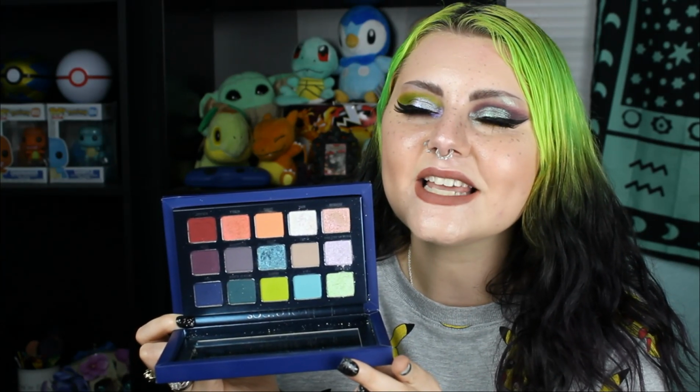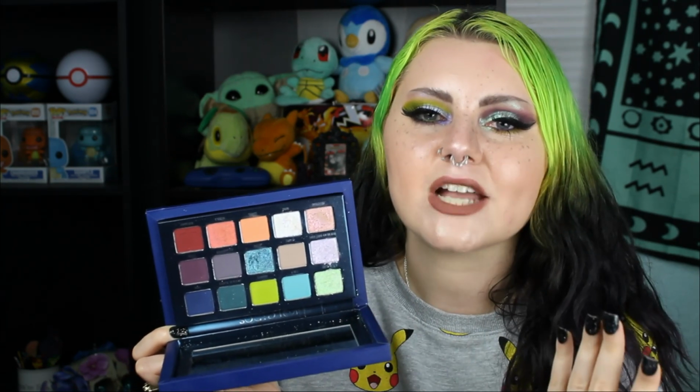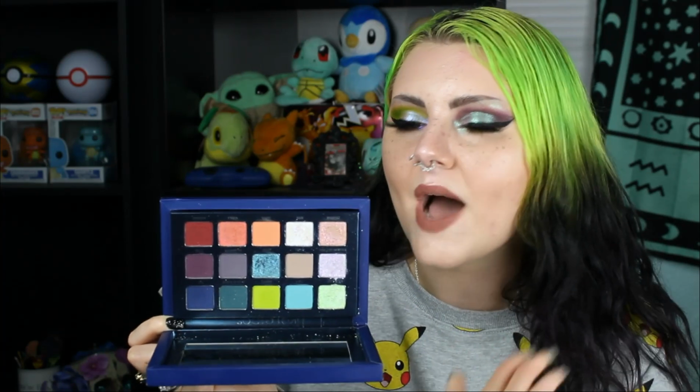I'm obsessed with it. The shimmers are crazy good. I mean, they're just so beautiful. They shift in so many different ways. I've actually been doing a lot of one shadow looks with this lately. I love just putting one of the shimmers all over my lid and calling it a day. And I usually think that that's too minimal for me. But with this palette, I think it's perfect because it gives you that shift. So it's like you're wearing multiple shimmers on your lid, but you're really only wearing one. It's amazing. I love it so, so much. I'm here for it, and I'm so happy it's in my collection.